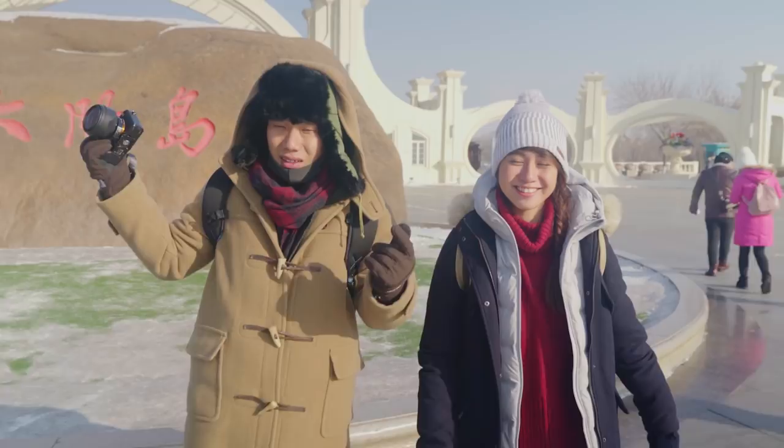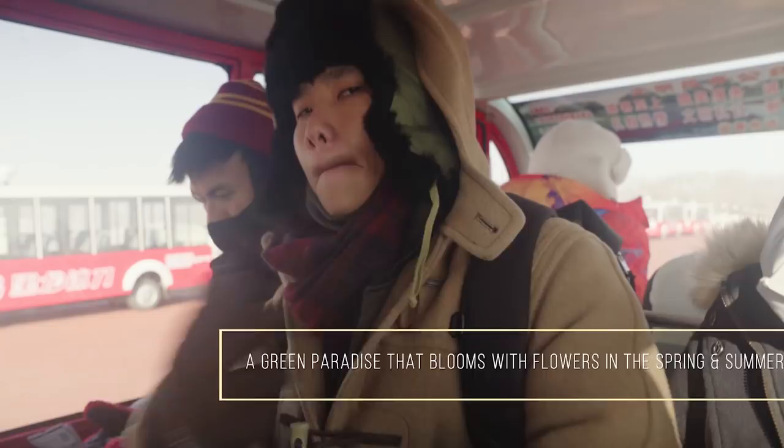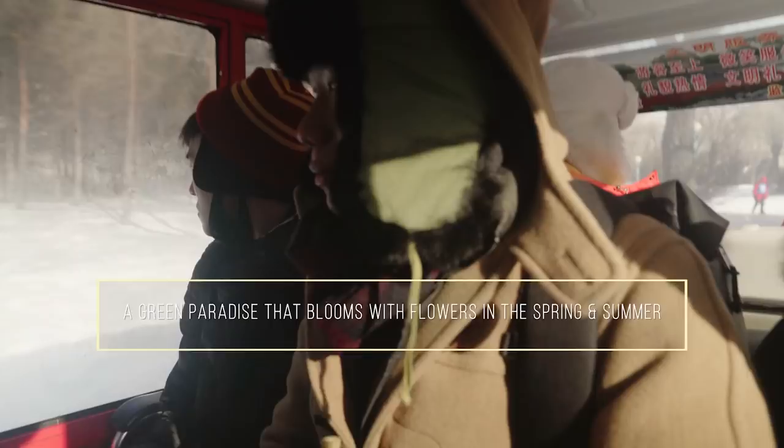What's up guys, so we're finally here at Taiyang Dao, Sun Island in Harbin. So we heard that there's gonna be dope scenery. I can't feel my fingers, I can't feel my toes, but I'm so ready to check it out.